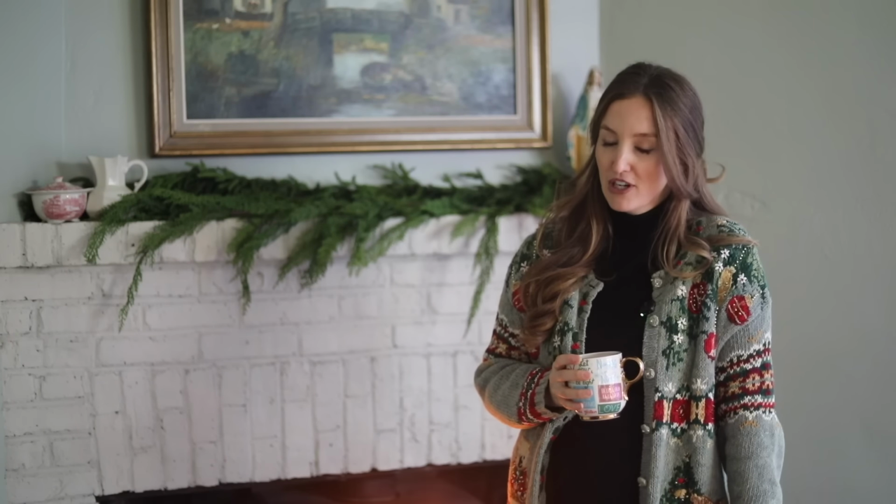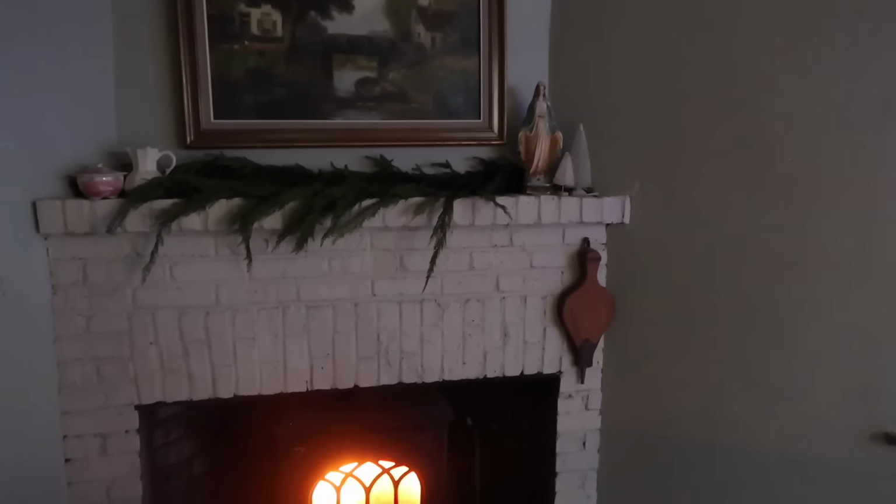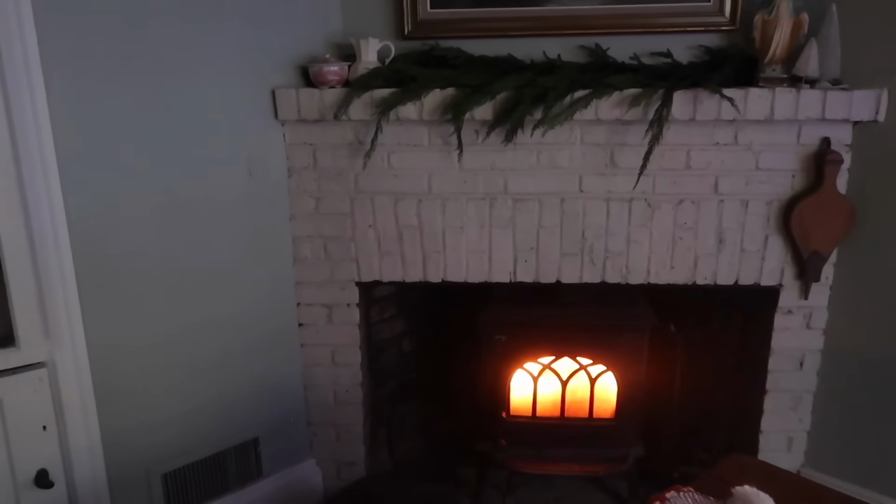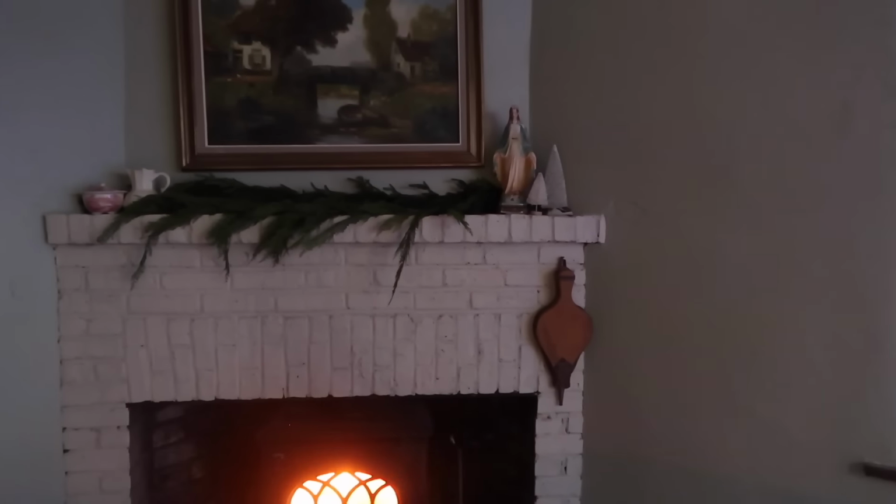Okay, and then I could not leave the dining room without telling you guys about my favorite feature. This is another thing that, when we saw this house for the first time, allowed me to immediately see through all that needed to be done, and the fear of taking on such a huge project, because I saw those little things that cast the vision, and this is one of them. This fireplace has a wood stove, and I have always wanted a wood stove. It's one of those home wish list things for me.